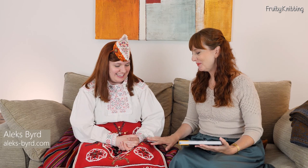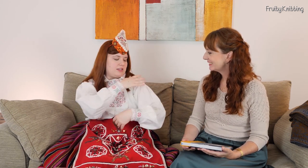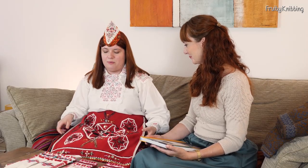Okay, so it was really your grandmother who did most of the knitting. Yes, she was a really excellent knitter, really into lace knitting in particular. Now, you've got to quickly tell the viewers about your costume. It's so gorgeous. Sure. So my costume is from one of the islands called Muhu. So starting from the top, I have what is a boat hat, a baatimüts in Estonian, worn by maidens or single women. And then my blouse is a linen blouse with a bit of embroidery details on the shoulder, cuffs, and around the neck. Then I also have a bridal apron.